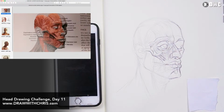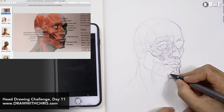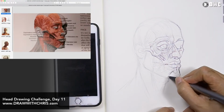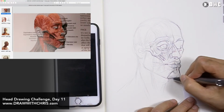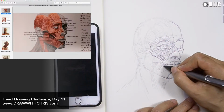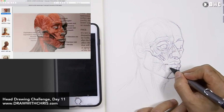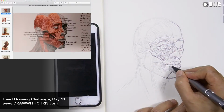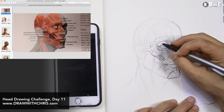The shapes. So if you're just joined us, either live or on replay, I'm doing a daily drawing for my head drawing challenge, and I'm doing a week of anatomy. Today is starting some facial muscles.